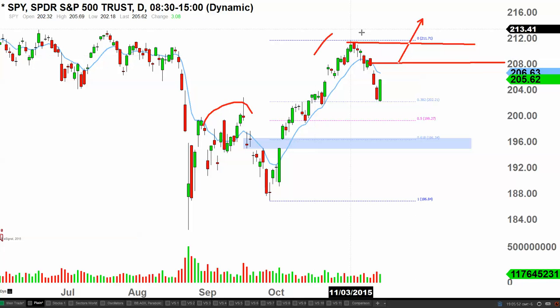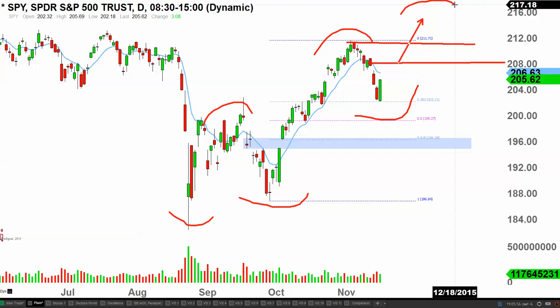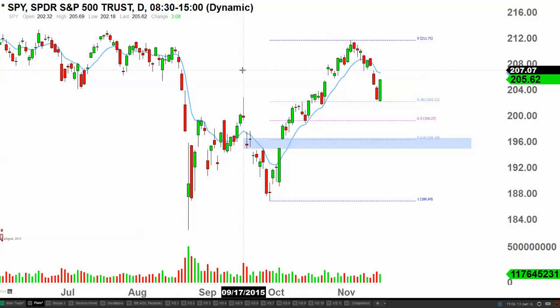This was a high and we got the higher high. This was a low, higher low, higher low, and higher high, which constitutes an intermediate term uptrend. So that's what you want to see as a buyer, and it looks like we may see something like that. But again, I need to see what's going to happen in the next few days to confirm that.